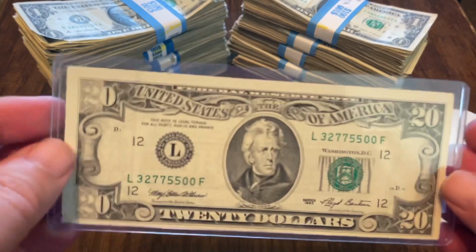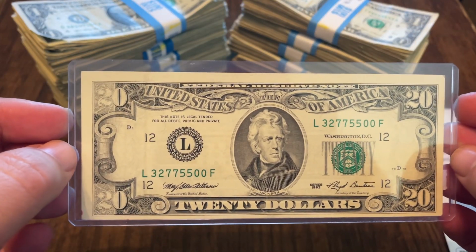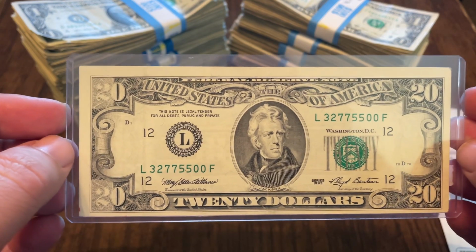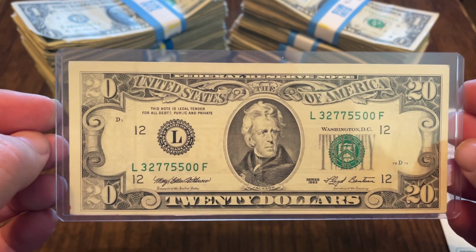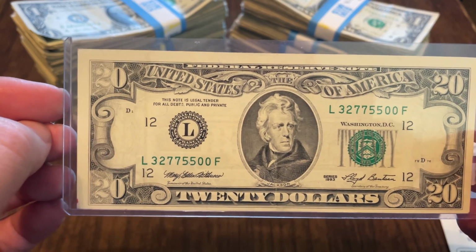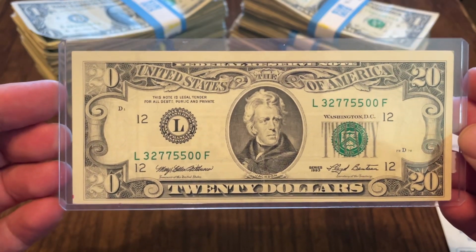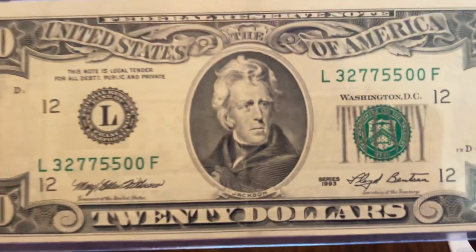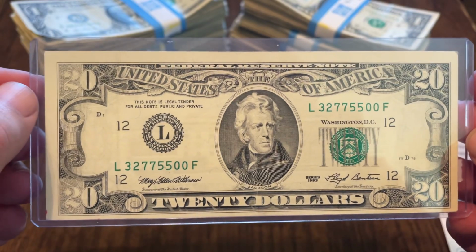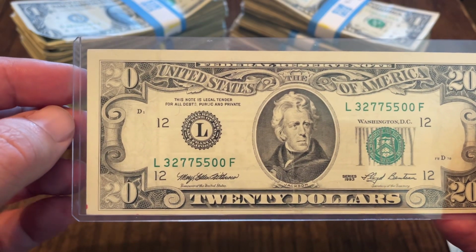Now, is this still legal tender? Of course it is. Is it an error? You betcha. They don't want these getting out in circulation, first and foremost, because it's going to screw up whenever they try to verify that it's real. But secondly, it gives an idea as to where the actual magnetic prints are if somebody was trying to duplicate them. Anyway, that is my $20 1993 Federal Reserve note error with the partial missing magnetic ink.